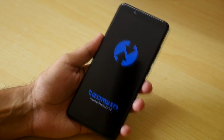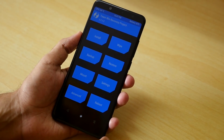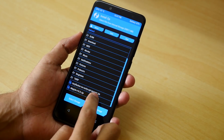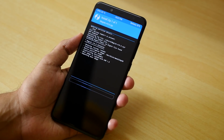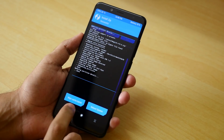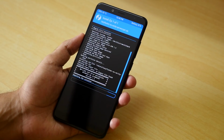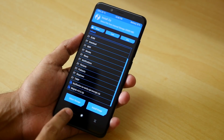Now, once the device boots into the TWRP recovery, swipe to allow modifications over here. It will decrypt the data and other stuff. Once that's done, go into install once again, scroll down, select the Magisk zip file and select swipe to confirm flash. This will flash the Magisk zip file on the device, and once again we have successfully rooted the device. Once the Magisk zip file is flashed, go back, select the Lazy Flasher zip file and select swipe to confirm flash. Let me boot into the system and let me show you that yes, we are actually rooted.